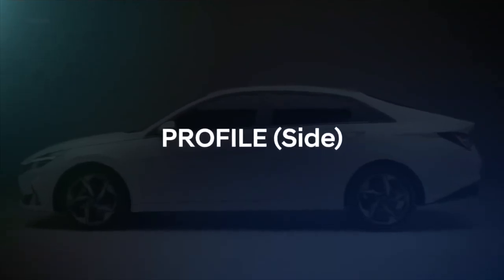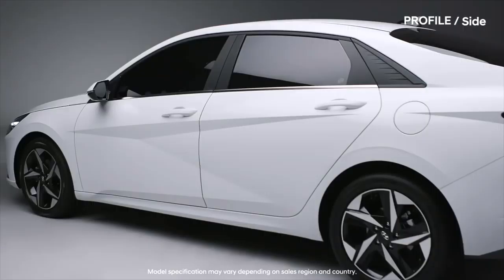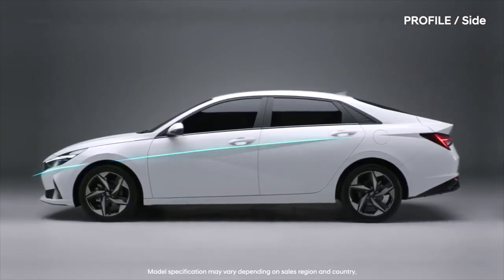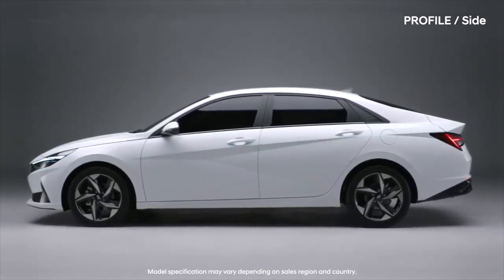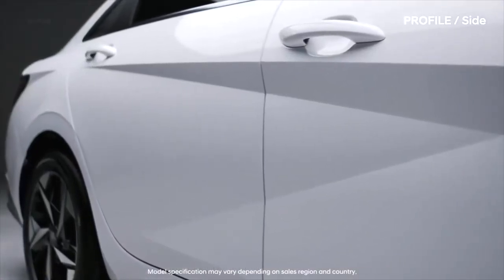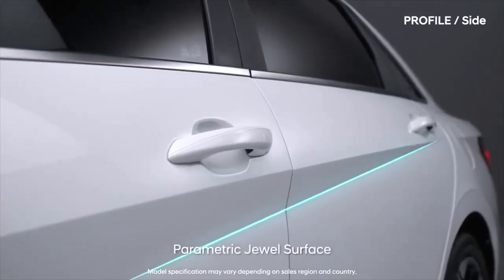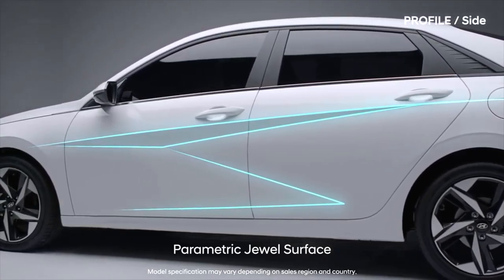Profile, side. The long hood and sleek roofline complete the coupe style. From start to finish, three lines are extended into one, making the car look bolder and larger. Sharp edge lines were made possible thanks to Hyundai's advanced mold technology. The elaborately trimmed sides of the unique parametric jewel-like surface that continue onto the rear fender appear even more three-dimensional when they catch sunlight.